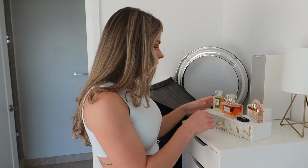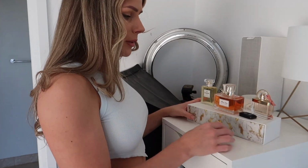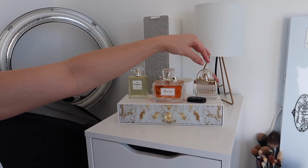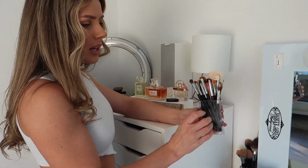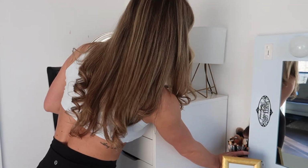So, yeah. This is actually a little hair extension box that I got from a girl back in my home city, and I just thought it matched my decor really pretty. And I just put little fragrances on top and my little remote clicker for taking pictures. So these little acrylic things that I store my brushes in. You can also store pens or whatever if you have an office. These are from Amazon. That's it for the desk.